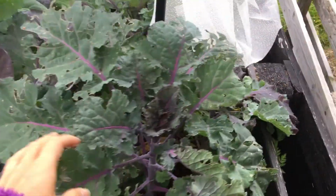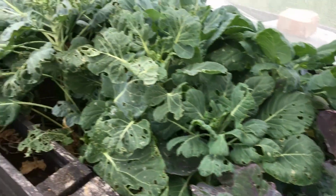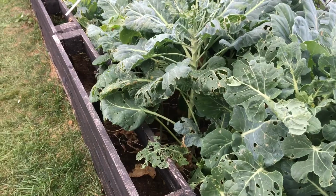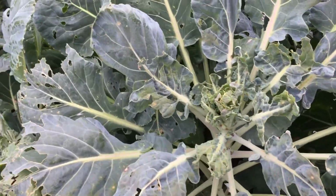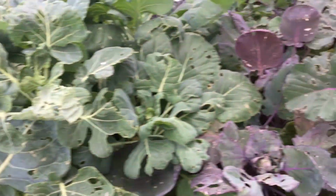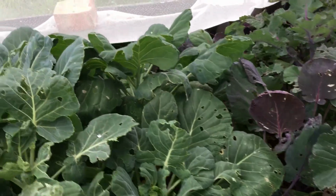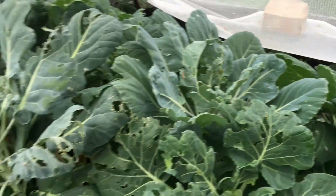Maybe the Brussels sprouts will have to recover with something else later, but the cabbages, I mean, they're going to be harvested soon. But yeah, look at that. That's also lots of greenery going on here. Very pretty plants, very healthy.